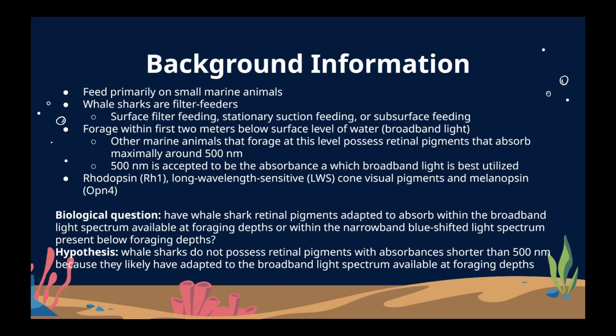So this would correspond to the biological question: have whale shark retinal pigments adapted to absorb within the broadband light spectrum available at foraging depths, or within the narrow band blue shifted light spectrum? And the corresponding hypothesis that they proposed in this article was that whale sharks do not possess retinal pigments with absorbances shorter than 500 nanometers because they likely have adapted to the broadband light spectrum available at those foraging depths where they get their food.